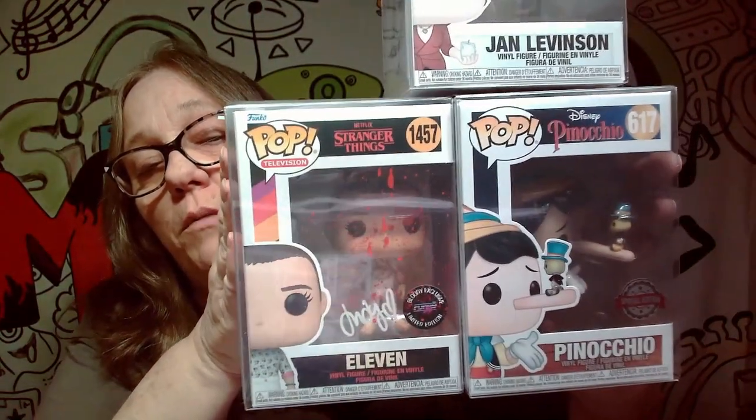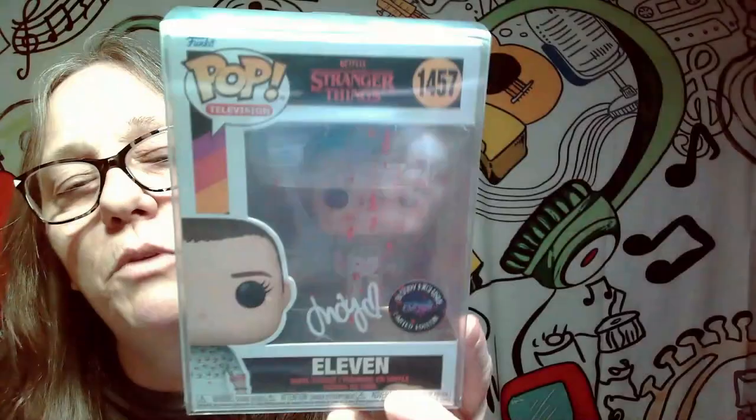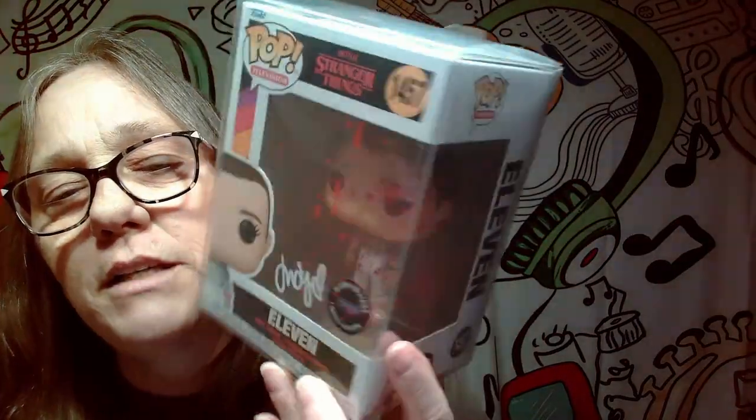So these were the three pops that I got. Unfortunately, probably no keepers. 11's really cool, but not one I'm going to want to keep. Blood on there makes it kind of cool. Again, you know, let me see what this pop is worth without the splatter of blood on it. Well, the Chase one already comes with a bloody nose and so on, and that one's worth $25. This one is worth $12. Very cool.